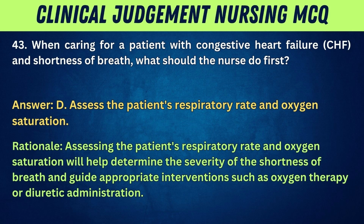Answer: D. Assess the patient's respiratory rate and oxygen saturation. Rationale: assessing the patient's respiratory rate and oxygen saturation will help determine the severity of the shortness of breath and guide appropriate interventions, such as oxygen therapy or diuretic administration.